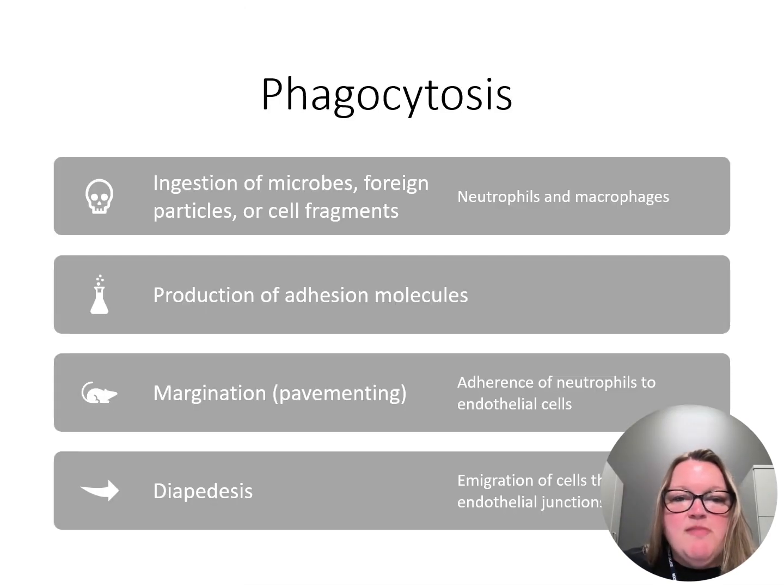So in this lecture, I've mentioned phagocytosis a couple times. This is essentially the ingestion of foreign particles or cell fragments. This is usually the job of the neutrophils and the macrophage. Remember that neutrophils circulate in the blood in big numbers, and they release chemotactic factors. Remember the communication part. They attract them to the area of injury.